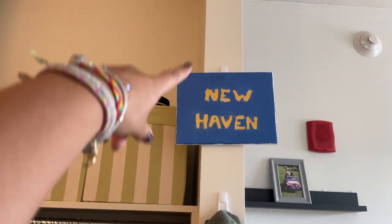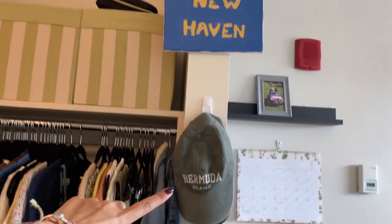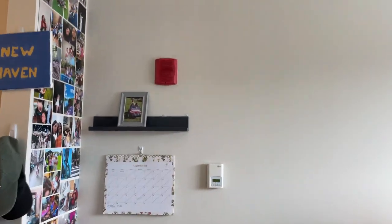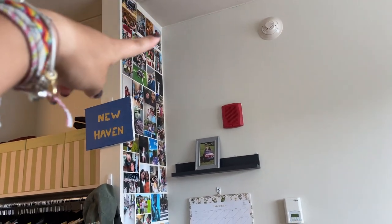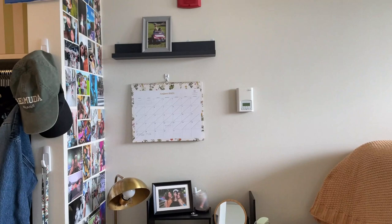On this little wall here, I have my New Haven sign that Maeve painted for me. I have my hats and then my lanyard with all my keys and stuff. Then you have my desk area with my lovely fire alarm and thermostat. That's also my photo wall that I did. I thought it was a good space for it.